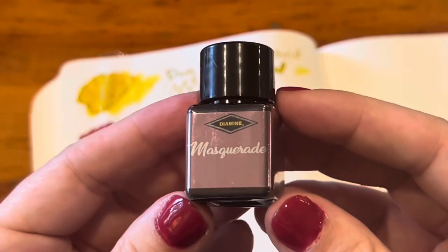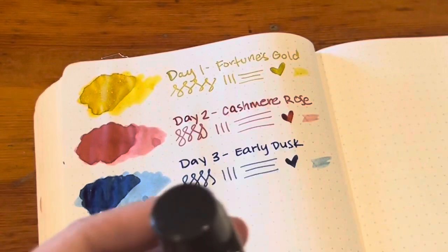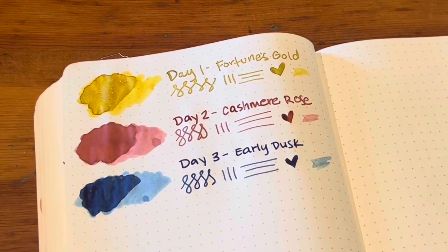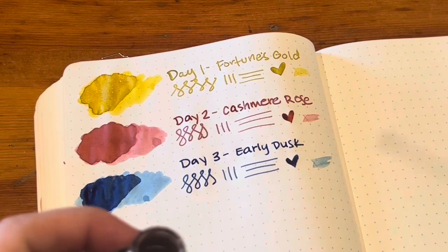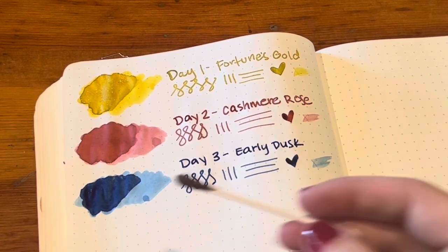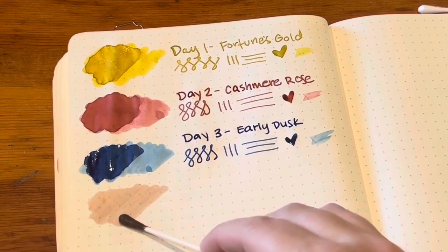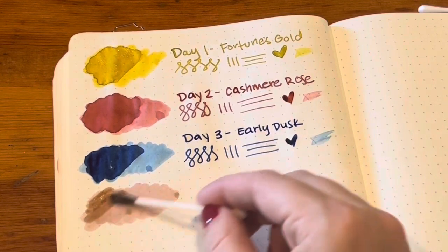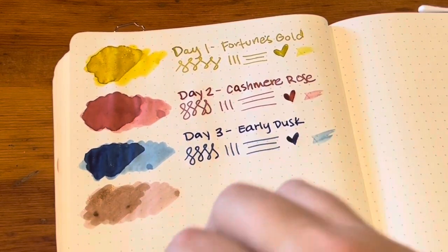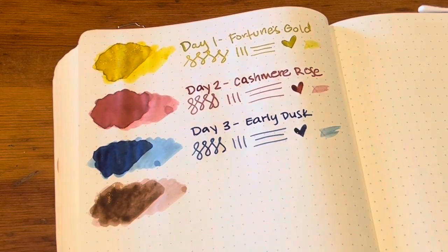Day four is called Masquerade, and it is a shimmer. Honestly, I'm really here for the shimmers. I am in love with shimmer inks, and I want them all. This is a pretty, like, light pinky brown shimmer color.